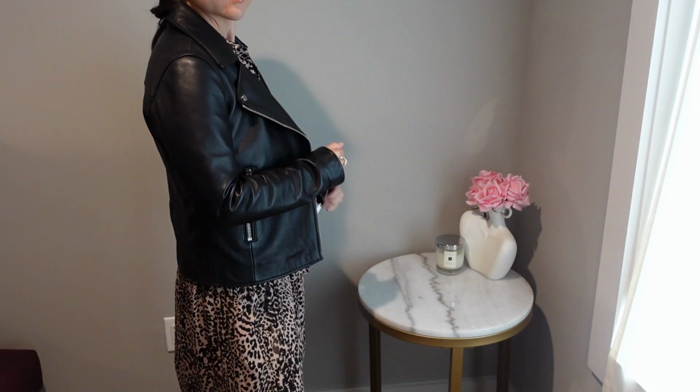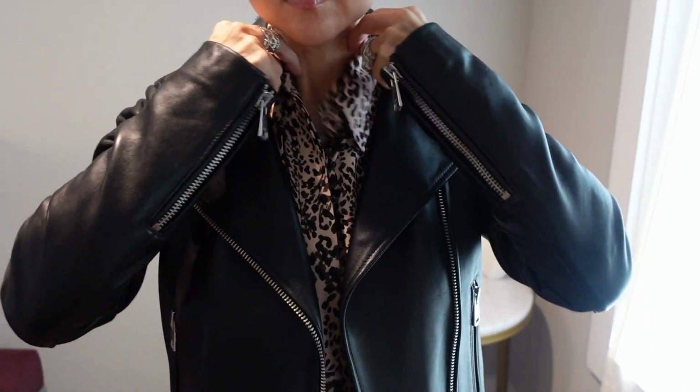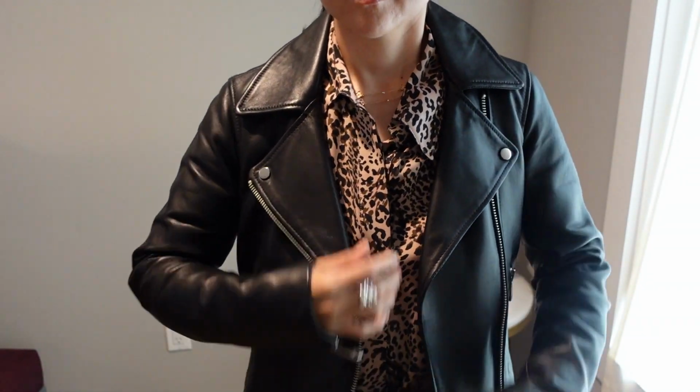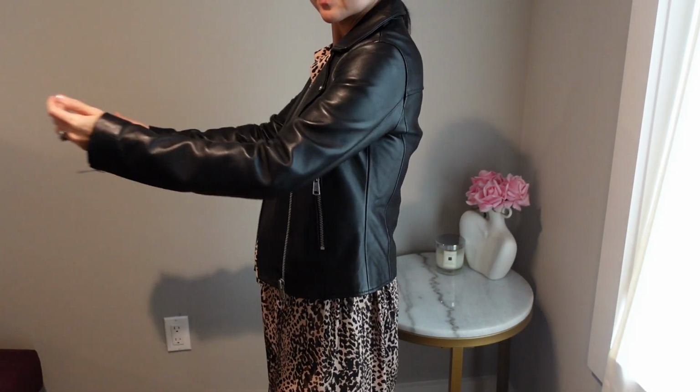Also from Reiss is the Layla Leather Moto Jacket. Now, while I haven't purchased this one in particular, I have purchased a Reiss Moto Jacket in the past. I'll also do some mod shots, but for this price, not a bad deal, and it's just a brand that I particularly love, although it looks like there's a lot of moto jacket options.